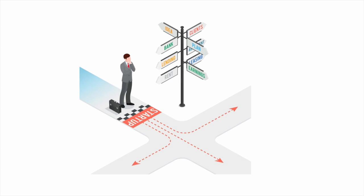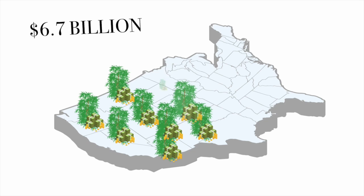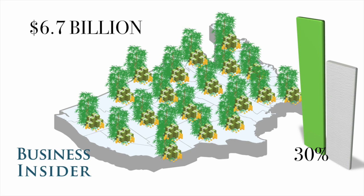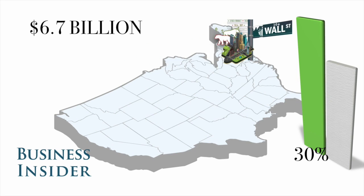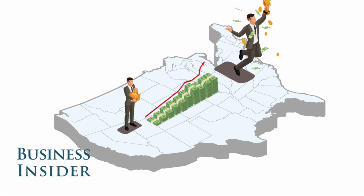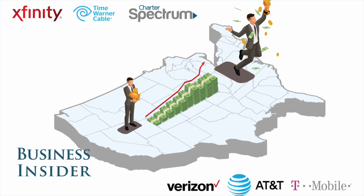Well, for starters, legal cannabis is big business. The North American marijuana market posted $6.7 billion in revenue in 2016. That's up 30% from the year before, according to a report from Business Insider. That makes it the fastest year-over-year growth rate in the nation. They say the only other industries to have that kind of upfront spending and then over the next 5 years see that kind of growth was cable television in the 90s and broadband internet in the 2000s.